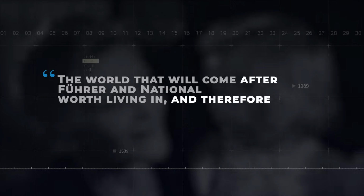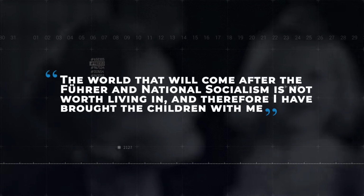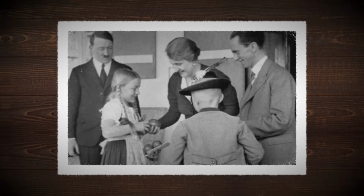"The world that will come after the Führer and National Socialism is not worth living in, and therefore I have brought the children with me." Next to this letter was a photograph of the children with Hitler at his mountain retreat, a happier time that she apparently contemplated in her final hours.